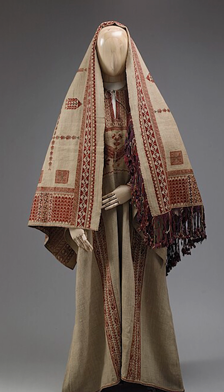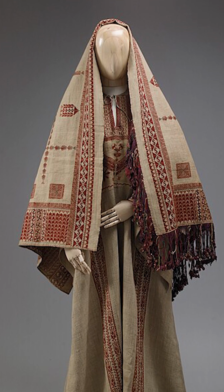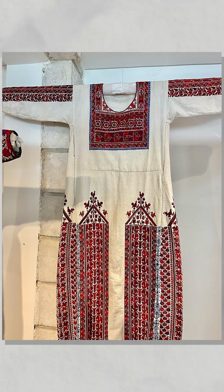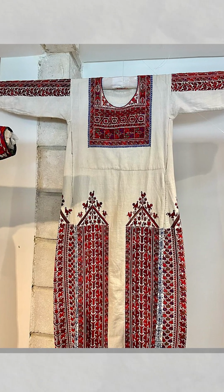Every motif, every design is different depending on the region you are from in Palestine. Women in each village used to emulate what they used to see around them. So if a woman used to grow orange blossoms, she used to have orange blossoms on her thob, and so on. The colors on the thob would represent a woman's economic and social status.